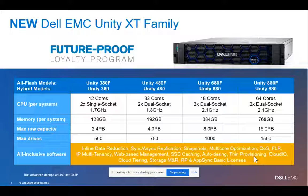Now, with Unity XT, think of them as a scale-up storage solution. I talked about the PowerStore storage systems, which were launched yesterday, and they're very different from the architecture that the Unity XT is providing. What I mean by a scale-up storage solution is that you're only able to increase the capacity, not the performance. So you find that for the 12 core controllers that you have, you are only able to increase the capacity to about 500 drives on the storage system. That's what I mean by a scale-up storage solution.